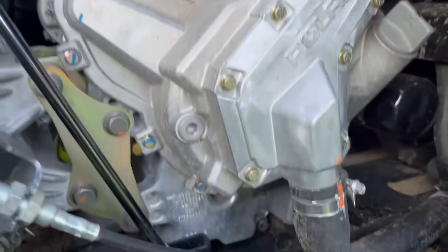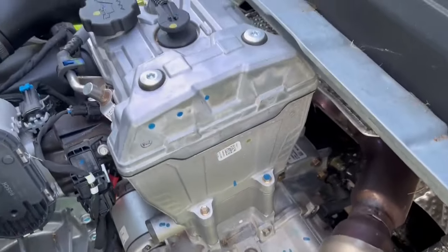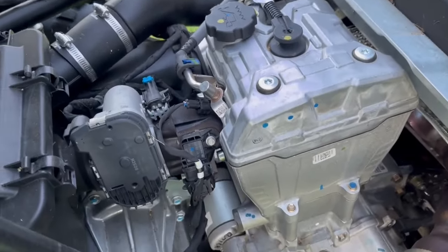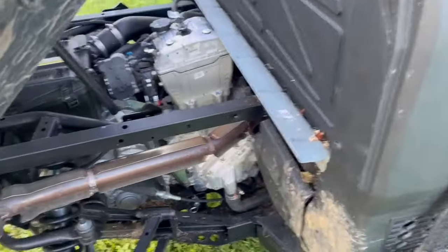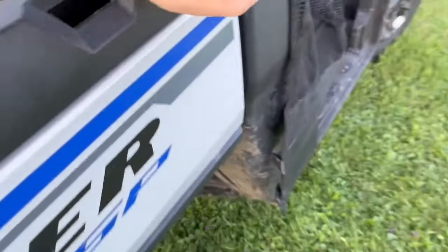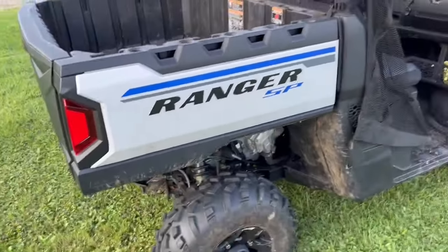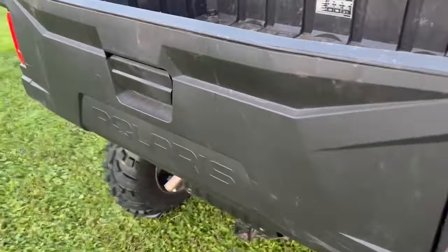And golly, this engine still looks like brand new, as you can see. We do store it indoors, we don't store it outdoors, so that makes a big difference too. Oh, it takes some pressure to push down. But yeah, I just wanted to update one year in on how this thing is doing.